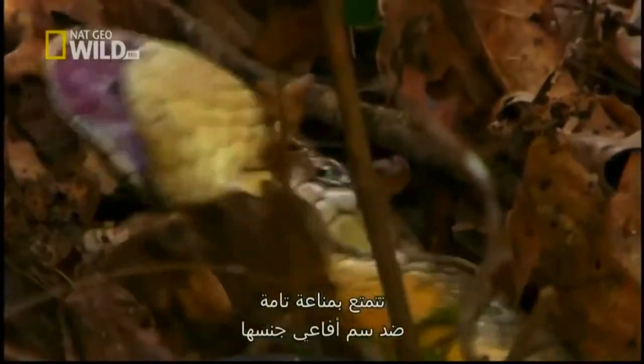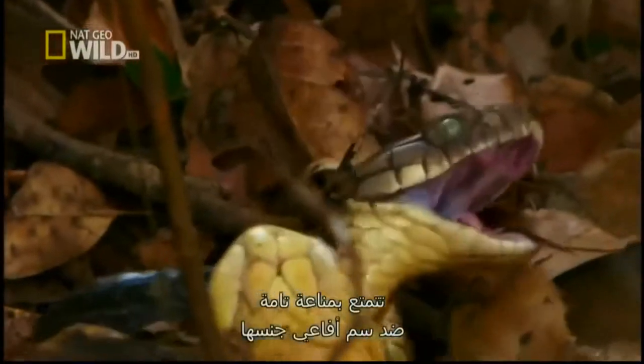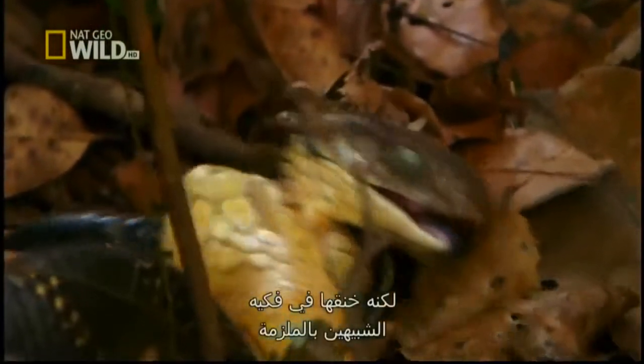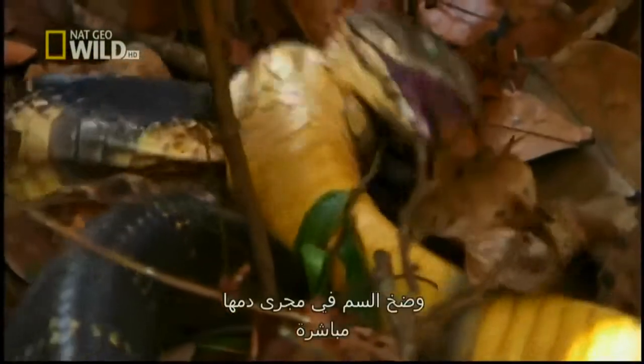She is not fully immune to her own kind's venom, and he squeezes her in his vice-like jaws, pumping venom into her bloodstream.